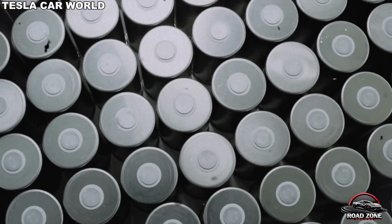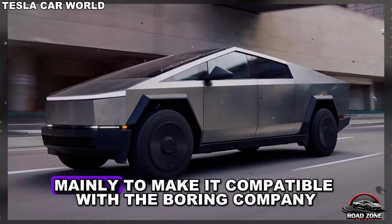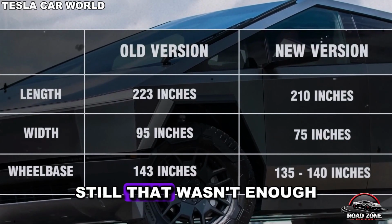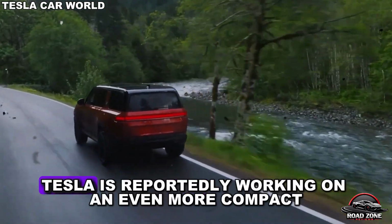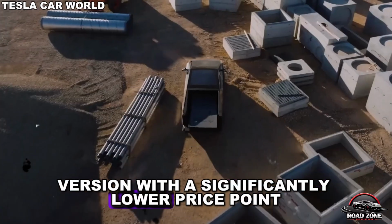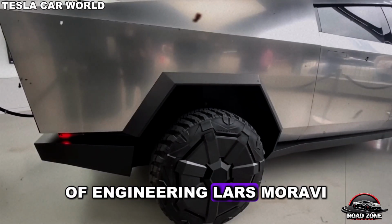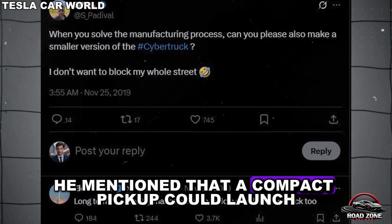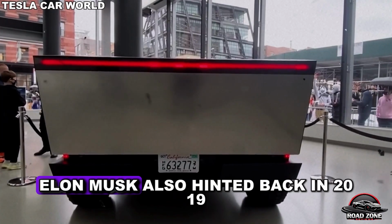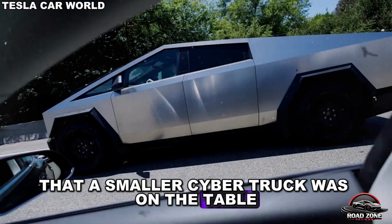Interestingly, Tesla already shrunk the Cybertruck before launching it in late 2023, mainly to make it compatible with the Boring Company tunnels. Still, that wasn't enough. Now, Tesla is reportedly working on an even more compact version, with a significantly lower price point, a move that's been confirmed by Tesla's VP of Engineering, Lars Moravy. He mentioned that a compact pickup could launch as early as next year. Elon Musk also hinted back in 2019 that a smaller Cybertruck was on the table.